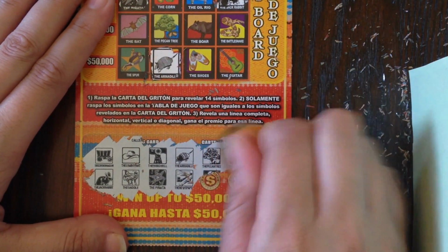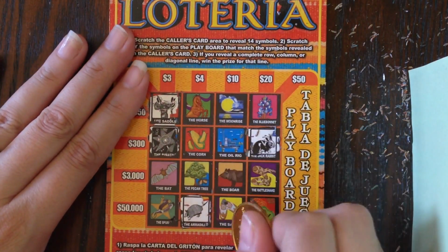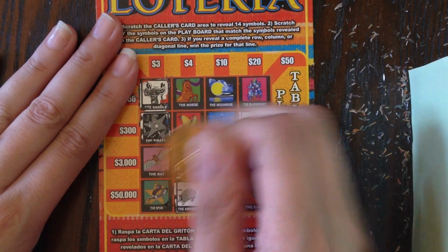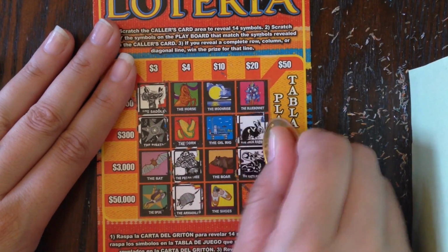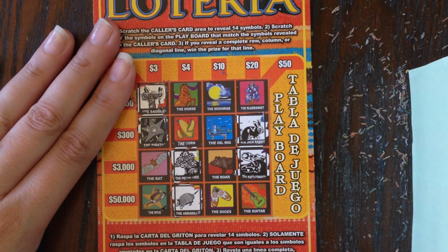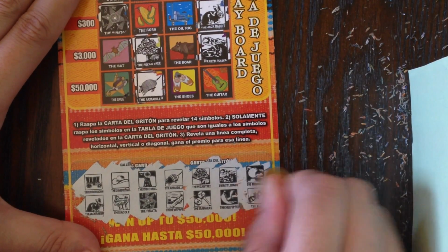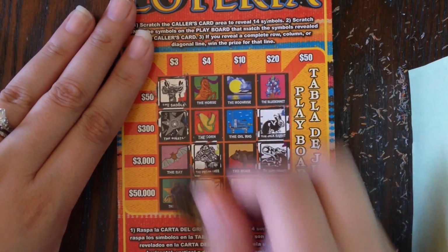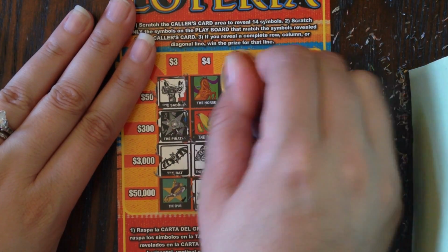Next four. Pecan tree, rattlesnake, maracas, and chili pepper. We do have the pecan tree. Do we have the maracas? Don't see the maracas. The chili pepper. Don't see that either. What about the rattlesnake? We do have the rattlesnake. And I think that's it so far. And last two. The moonrise and the bat. All right, we have the bat. What about the moonrise?